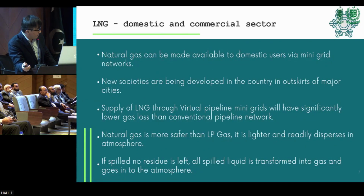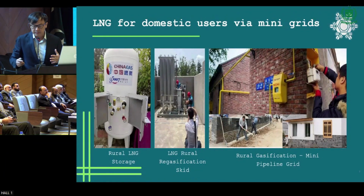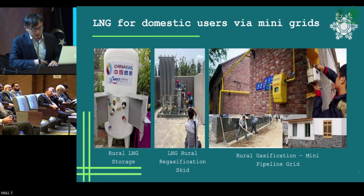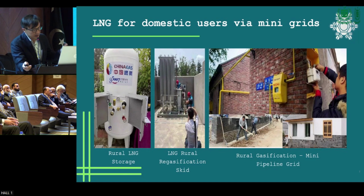Too many words, I'll jump to the pictures. I think the battle for virtual pipeline is not really to build a very expensive regas terminal, either an on-land terminal or an FSRU. I think the challenge really is that the bulk of the hard work is in the country infrastructure: how we can spread it out and provide access to all the consumers. So here are some pictures of how the Chinese have done it. This is to connect the rural areas, which do not really have pipeline access. Everything is ISO container based, and then from there you pull out mini grids.